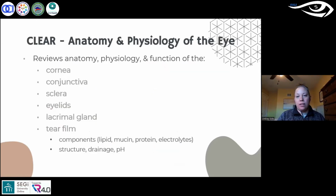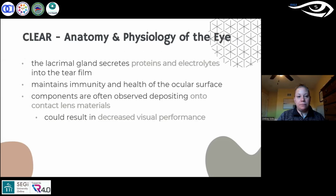So the report itself, I'm not going to go through the anatomy, physiology, and function, but if you're an anatomy nerd, this is a really great report to read because it really reviews all of the different parts of the eye, what their physiology is, what their functions are. And it really goes through the tear film in great detail in terms of components, structure, how it drains, and what your average values are, including how the pH is determined. So if you're studying for your board exams or your final exams, or really just want a nice overview of the tear film and the cornea, this is a great place to start.